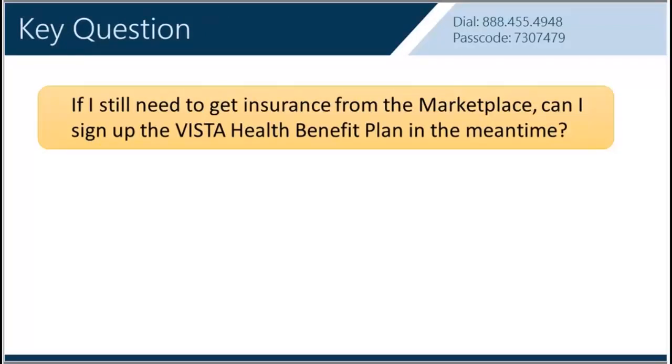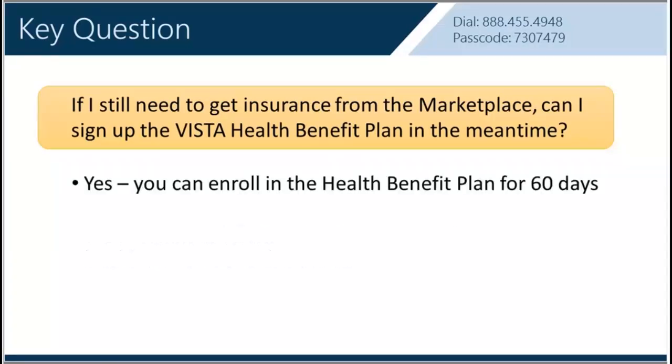Thanks, Matt, for that great overview of the 2 different plans. So now that you know a little bit more about the 2 plan options, you can think about your own personal situation. So if you know that you do not have a primary insurance plan and you need to get insurance from the marketplace at healthcare.gov, you might be wondering, can you sign up for a Vista plan in the meantime? And the answer is yes.